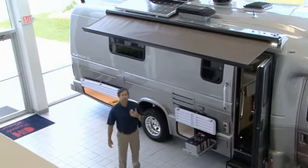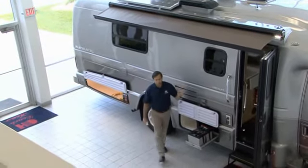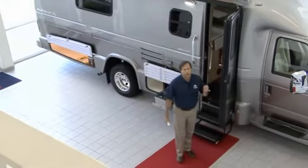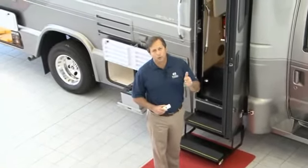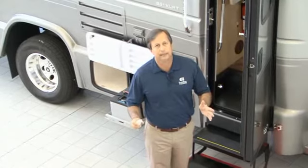What we're going to do is continue a walkthrough, but we're going to walk around the coach. Ford is very innovative as far as all of the features that we put on the chassis. One of the nice features with us as a manufacturer, we are what they call a QVM with Ford. And that's a quality vehicle manufacturer. There's a lot we have to go through to maintain that status.